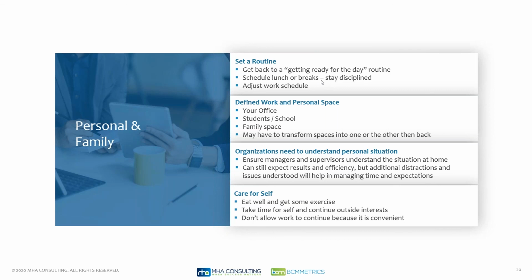But understanding what those differences are, we still have to. We can set expectations, but those distractions need to be understood to help people in their management of time. They need these suggestions to be more efficient or to prevent distractions and issues. I think that's part of what our organization needs to understand. That idea of we're no longer in a 9-to-5 cubicle. We're in a work environment that we need to understand.